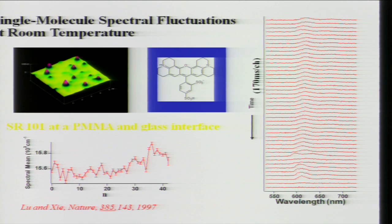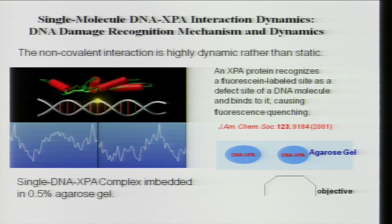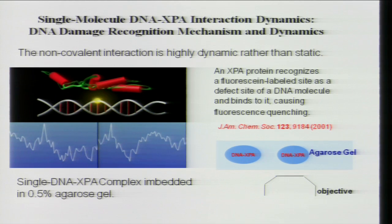And that is very useful because in this way we can study biological molecules, the molecules in our living cells, and how they interact with different components, with different medicine, and how they move around under different disease conditions. Now we can really study them. So, for example, this is one work we demonstrated. We're trying to study DNA damage.